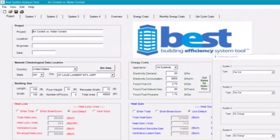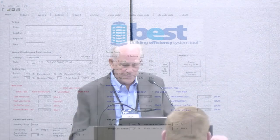Upper left-hand corner shows you the differences in annual energy consumption of the four different systems. Upper right-hand corner shows you the life cycle cost. Lower left-hand corner is the dollars and cents in terms of first cost and payback. Okay, let's go here. This is our advanced system tab. And by the way, we have another session tomorrow at 3:30 where we'll go into more detail of the software. I don't have a lot of time today. I just want to show you real quick how you can use it.